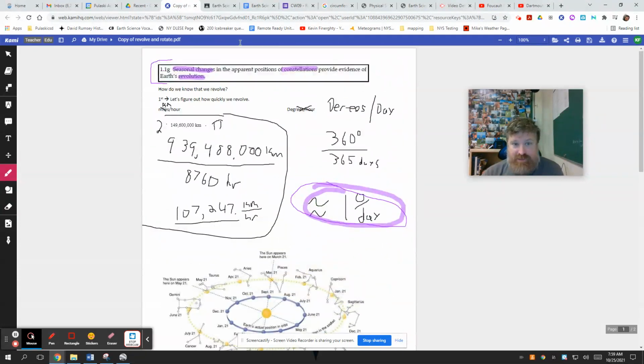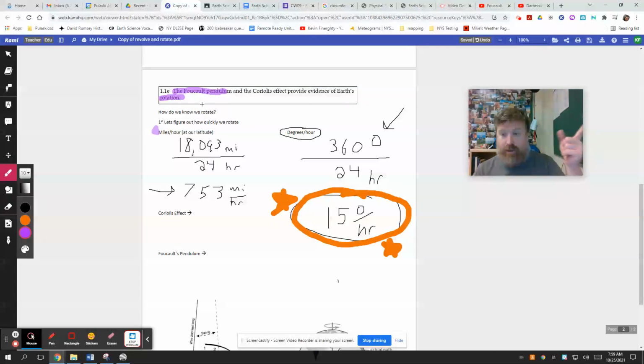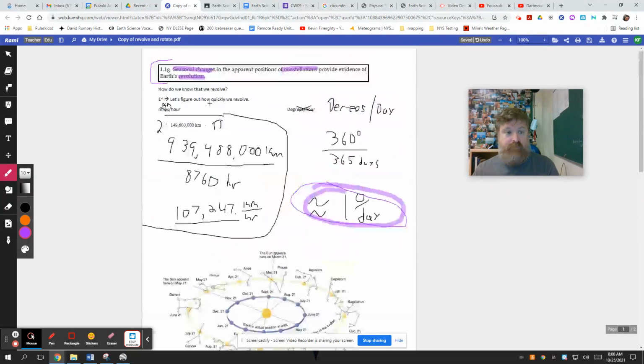So, like this, seasonal constellations show us revolution. There's this Foucault's pendulum. Even if you can't pronounce that, Foucault's pendulum provides evidence of Earth's rotation. And again, the questions are very literal, like the other thing we mentioned, and like the redshift. Foucault pendulum, rotation, seasonal constellations, revolution.